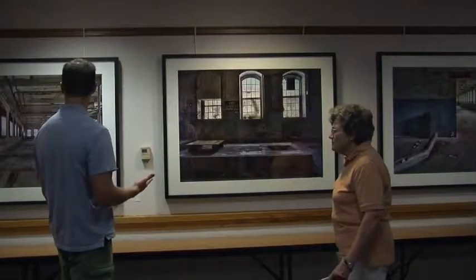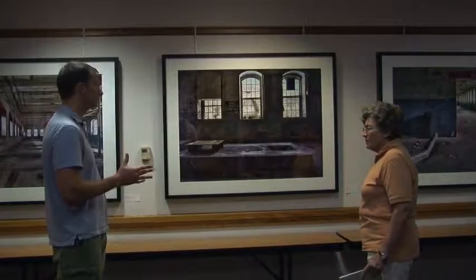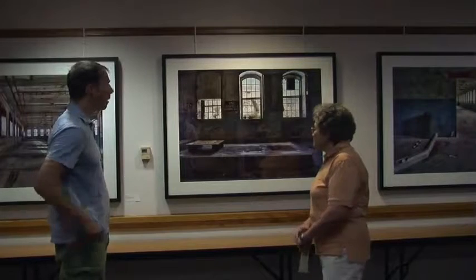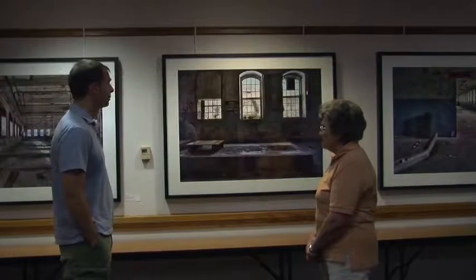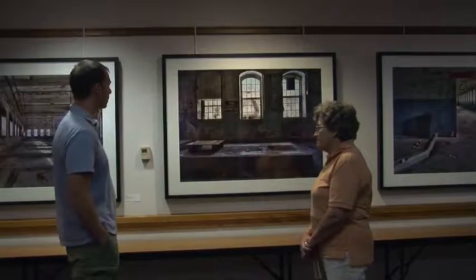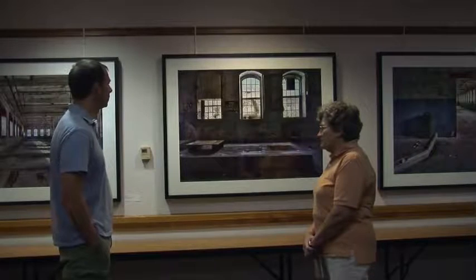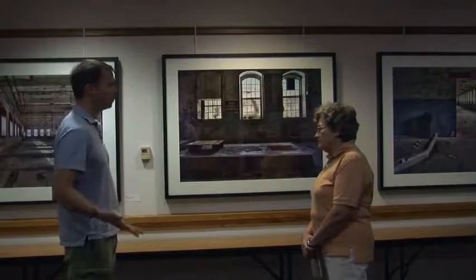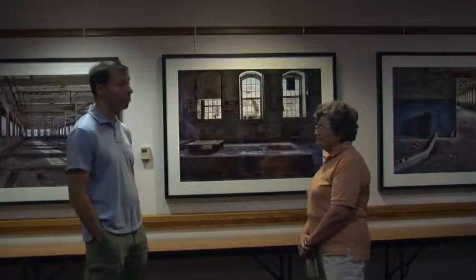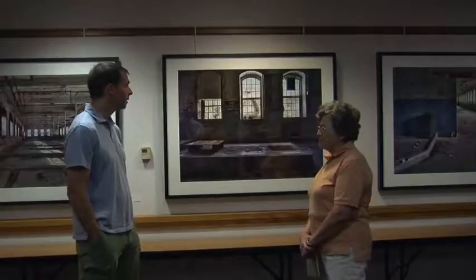Well, I guess to start, all these images were shot with the digital equivalent of a 4x5 camera. So think a modern Ansel Adams type camera. It's a time-consuming process. Everything is done with very long exposures on a tripod, and the amount of detail and focus is a result of that type of equipment. The camera, for those who are interested, is a Cambo Wide RS with a Phase One digital back.